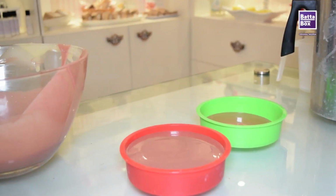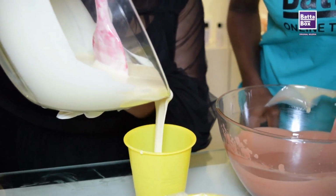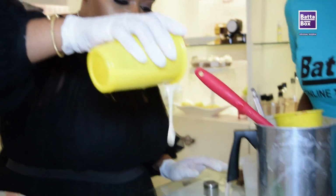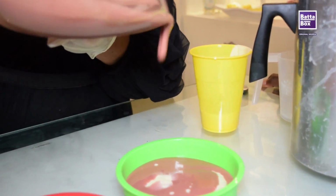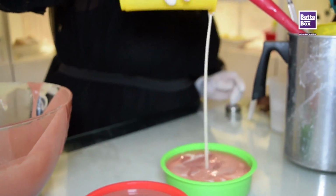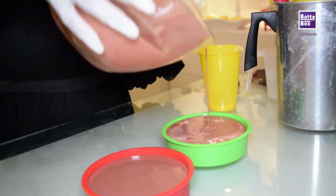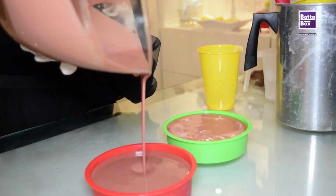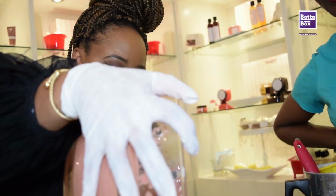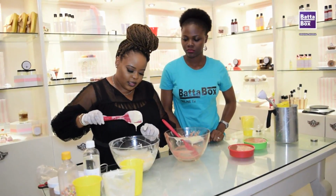I'm gonna pour some of this in here. I'm gonna do something called a swirl. So I think that should be fine. So what happens is when we cut open the soap, it'll be like marble, like a marble cake. Creativity. This is thickening up. You can see when you drop it, it sits on top.